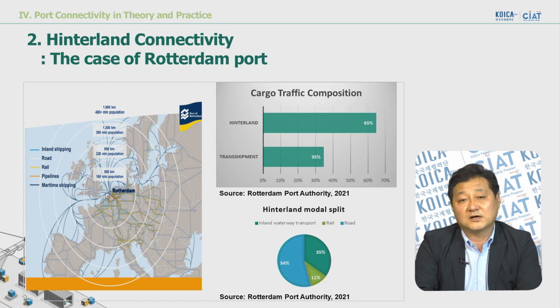The hinterland modal split is distributed between road, which is 54%, inland waterway transport, which is 35%, and rail, which is 11%. This is important as rail and inland waterway combined represent 46%, almost half of the containers moving in and out of the port. The port is able to reduce congestion and emissions thanks to the modal split distribution.